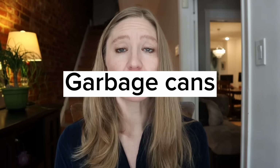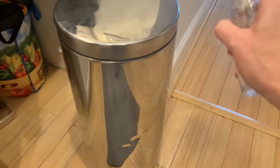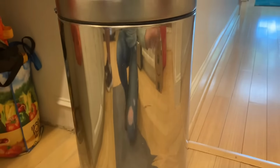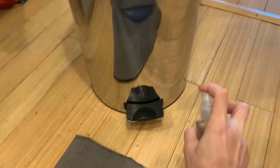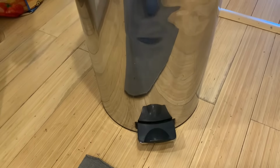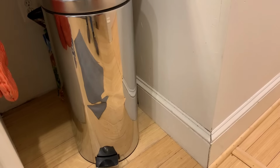The next thing to clean each month is your garbage cans. If I've got smaller bathroom ones, you can wash those by hand. You can also throw them on their own in the dishwasher and they'll come out nice and clean. For your bigger ones, what I like to do is spray them down. You can actually use hydrogen peroxide and spray the inside of the trash can and the outside, and then let it sit for about 10 minutes and then just wipe it down and it'll be good as new, nice and disinfected, and it won't have a bad smell.